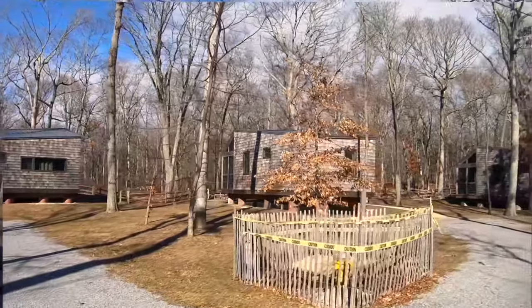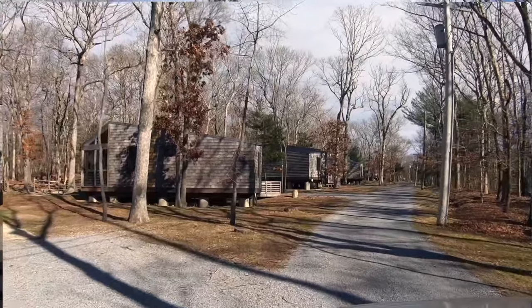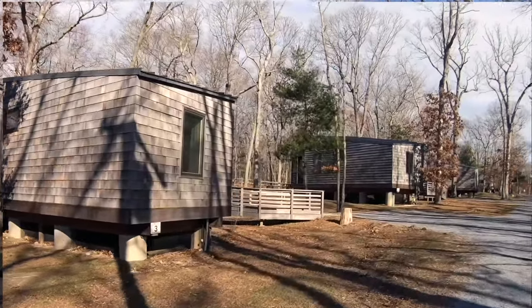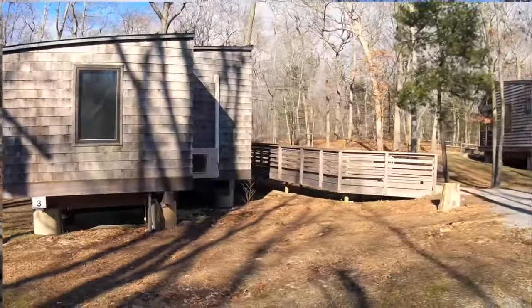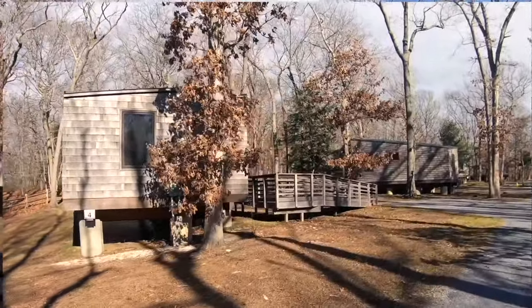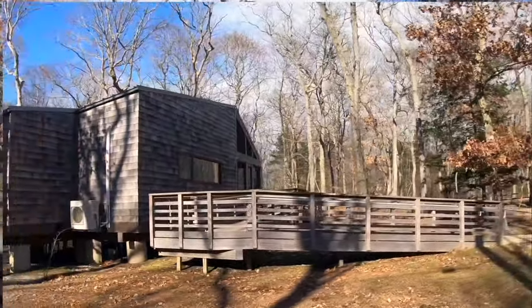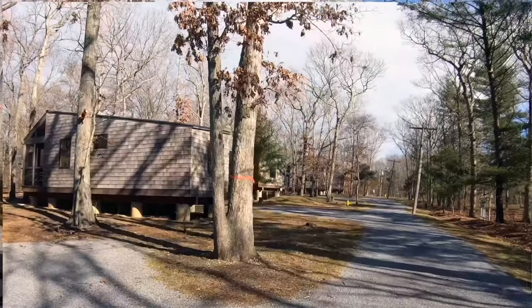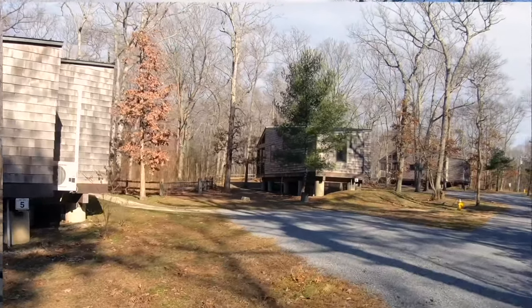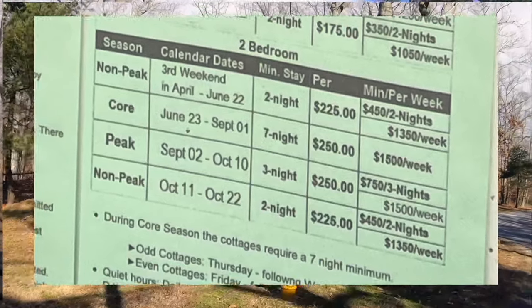Okay, let's head into these cottages and have a look. Well, they look nicely put together. 1, 2, 3, 4, 5, looks like a half a dozen or so, maybe more. Handicapped accessible, I like that. They built them around the trees, which is nice. These look like they were brought in on trucks, maybe. Very nice. I'll put the pricing and the availability of these up on the screen. I'm sure it's not inexpensive. These are big houses.